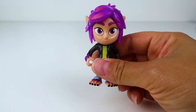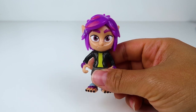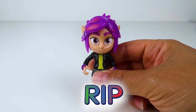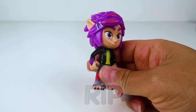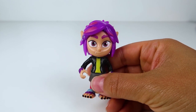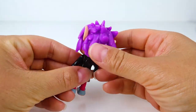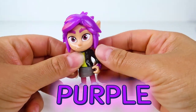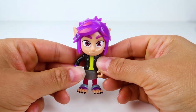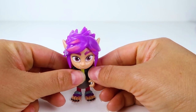Next, we have another member of the Wolfie Kids gang. Her name is Rip. She is half werewolf and half human, and even has the power of transformation. She has awesome purple spiky hair. Look out for this PJ villain, especially when she's with her friends.